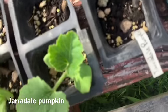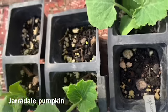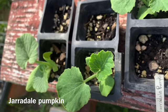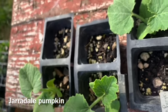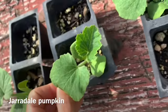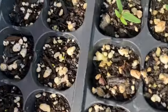Oh, and a Jardel pumpkin. It's actually a blue pumpkin that's even better to bake with than the sugar pumpkins. So I'm excited about this because I loved baking with those sugar pumpkins. And then there's still tons of things sprouting.